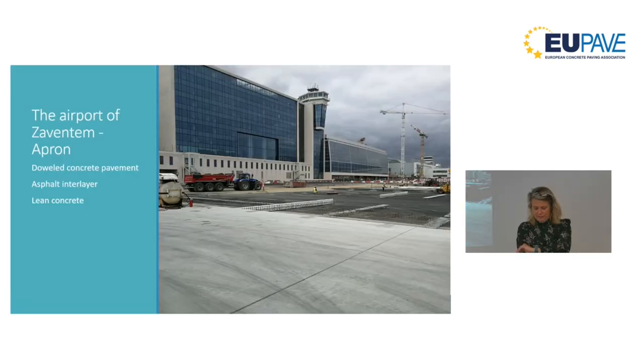Coming to some examples, we start with the airport of Zaventem, which has an apron, or all the aprons are in concrete, a 40 centimeter thick doweled concrete pavement placed on the asphalt interlayer with the advantages that Luc showed you before on a lean concrete. So you have a very rigid structure, which means that there's a very nice distribution of your stresses and the soil is less loaded by the aircraft.